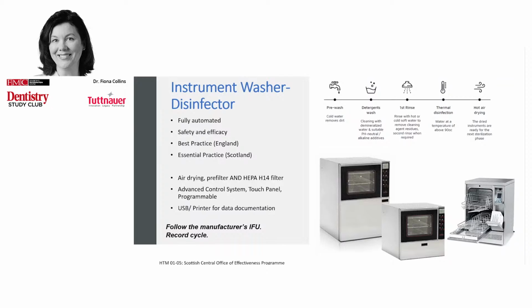Instrument washer disinfectors obviously have several phases. We can see three examples here. One is an under the counter, the other two are under the counter and the other is a countertop. The basic processes include pre-washing, washing with the recommended detergent, rinsing, thermal disinfection, and hot air drying.